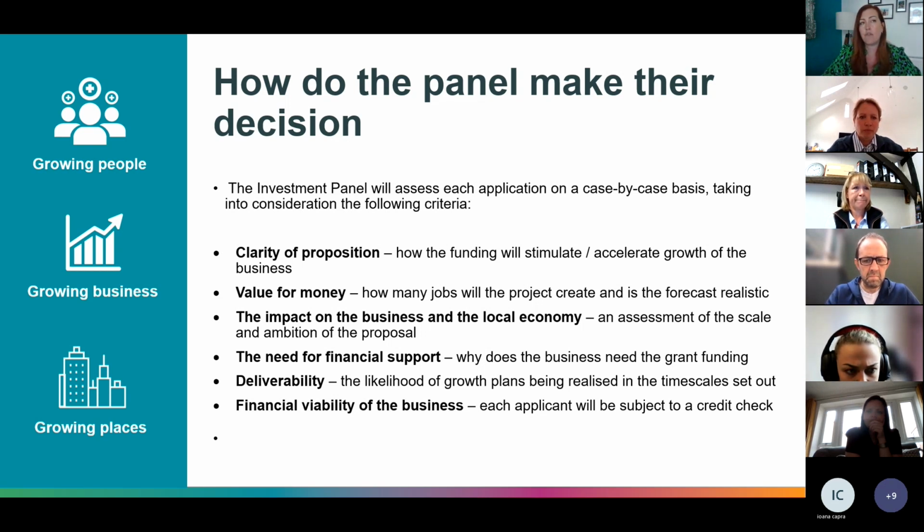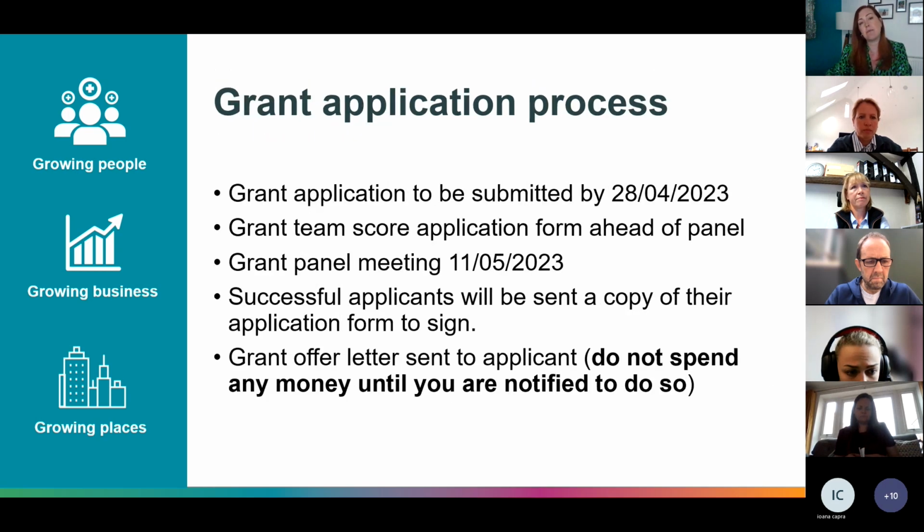Deliverability. Now, obviously, because this programme is coming to an end at the end of June, timescales are quite tight. So whichever project you'd be looking to fund, it would need to be completed by the 15th of June, to give us time for you to reclaim the money by the end of June when the project is finished.